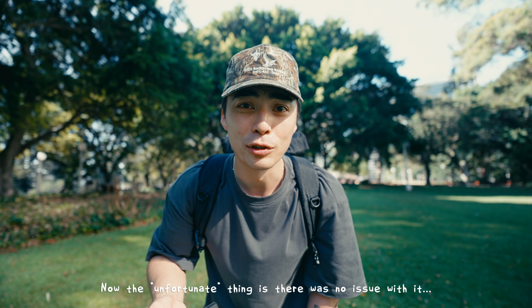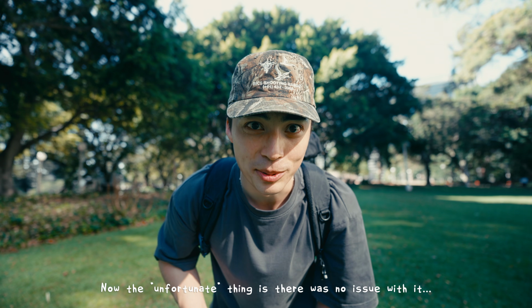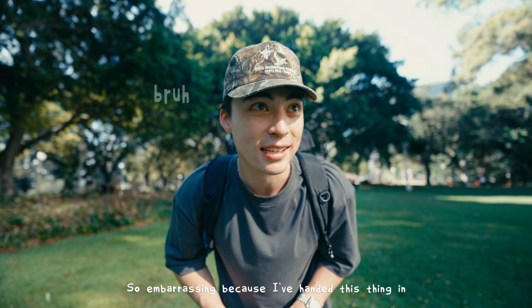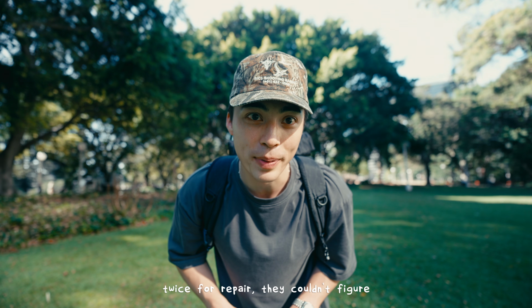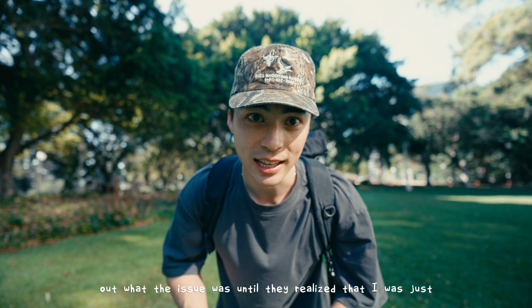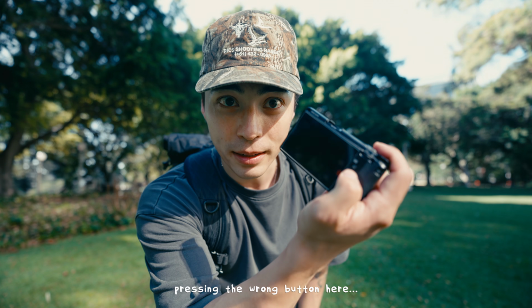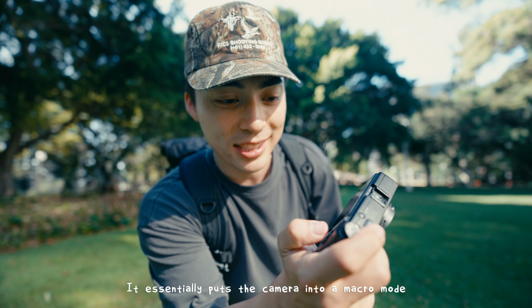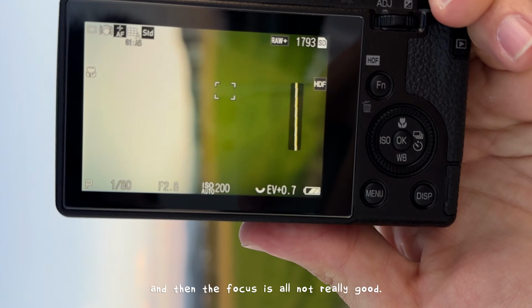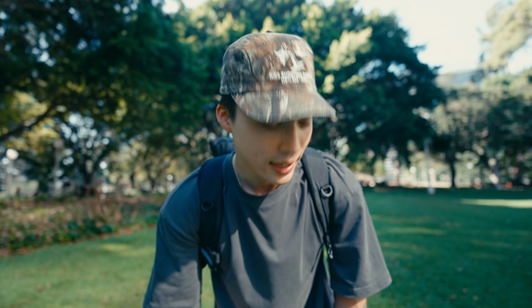Now, the unfortunate thing is there was no issue with it. It's actually just user error on my behalf. So embarrassing because I've handed this thing in twice for repair. They couldn't figure out what the issue was until they realized that I was just pressing the wrong button here. It essentially puts the camera into a macro mode and then the focus is all not really good.